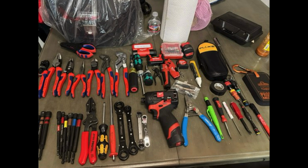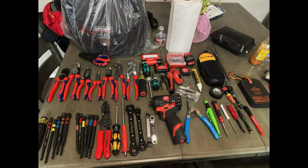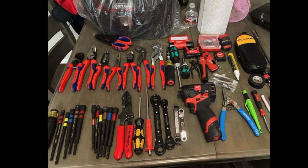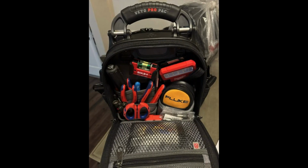Pica 3030. Little pry bar, little screwdrivers over there. Malco's quarter 5/16, 5/16, 3/8. Again, there's that Apex driver as well. We'll see. I think that is the last picture, so I'm not sure what his Fluke meter is. There's the bulk of his tools. Again, I can't zoom in on them like crazy because they're a little bit blurry, but I think you can kind of get the rough idea of what he's doing there with those.